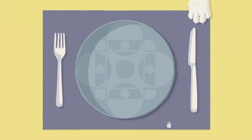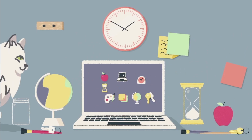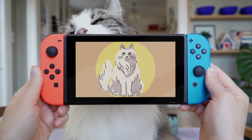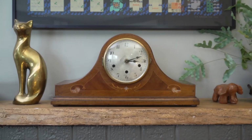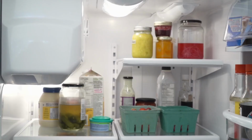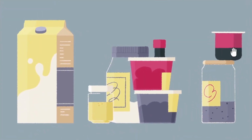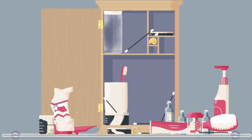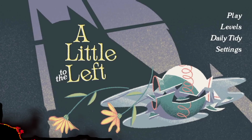Oh, there's also this mischievous cat that will show up, and it likes to get in your way. The game takes a little bit of inspiration from our cat and the objects found in our home. So, come spruce up the place in this tidy puzzler.